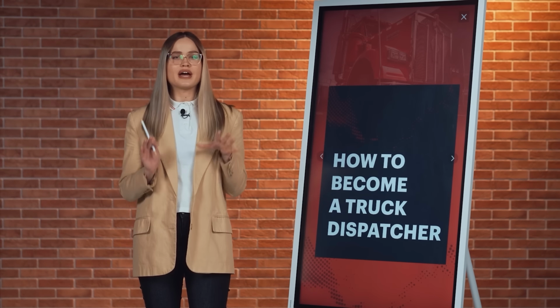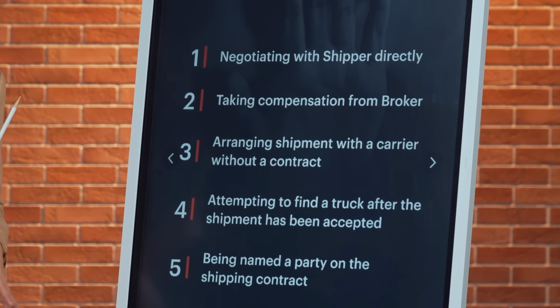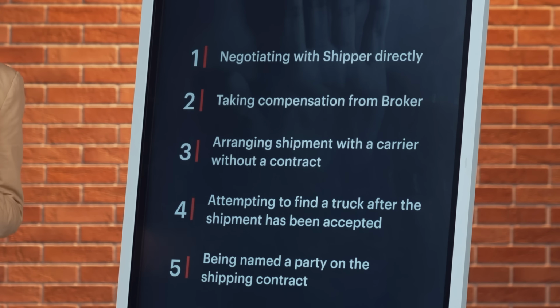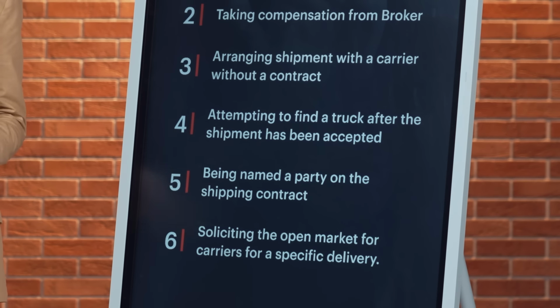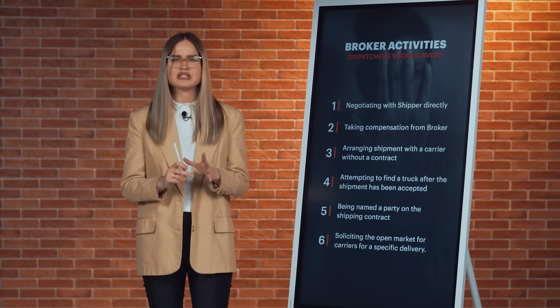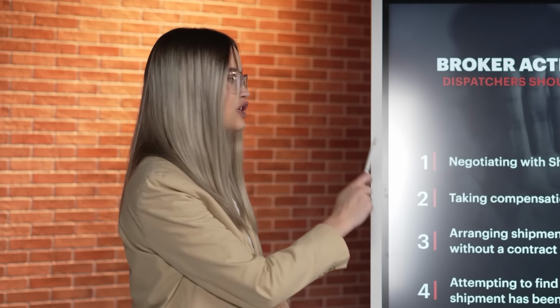However, you must be careful and avoid engaging in broker activities such as negotiating with shippers directly, accepting or taking compensation from the broker or factoring company, arranging a freight delivery for a motor carrier with a written contract, accepting a shipment without having a truck and then attempting to find one, being named a party on the shipping contract, or soliciting the open market for carriers for a specific shipment. So make sure to avoid these activities, otherwise you might face civil penalties of up to $10,000 for each violation.